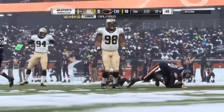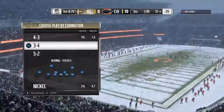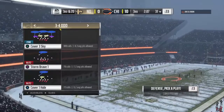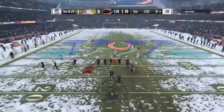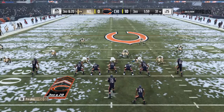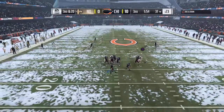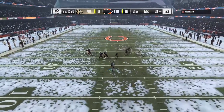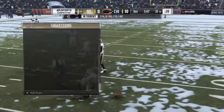Nowhere to escape, and he goes down. Sheldon Rankins forcing his way through there to drop him for a loss of a good 10 yards. Let's see what they draw up here. Third and long following the sack of Trubisky. Throwing here, Trubisky. And incomplete on the deep ball.